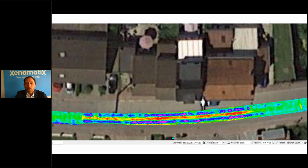When we focus on the digital twin, we see manholes sunk in, and larger pothole subsidences to the side of the street.